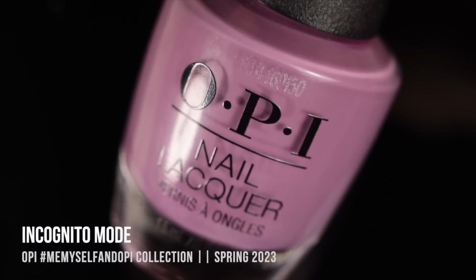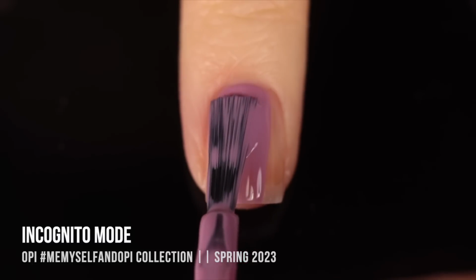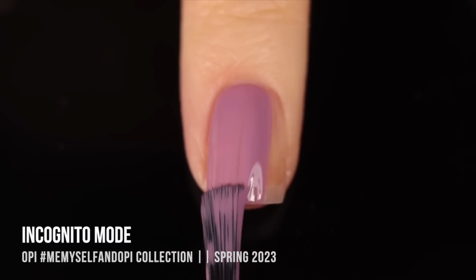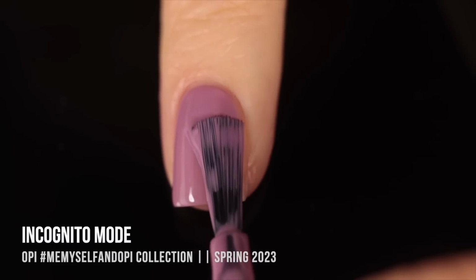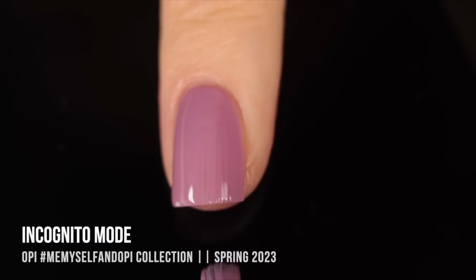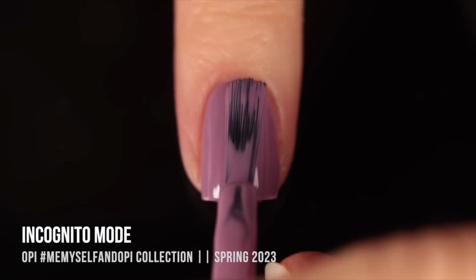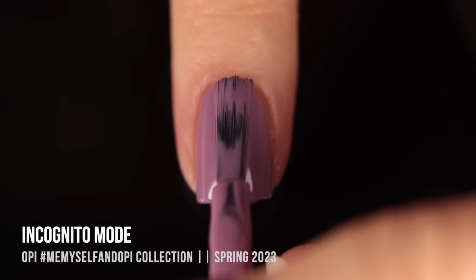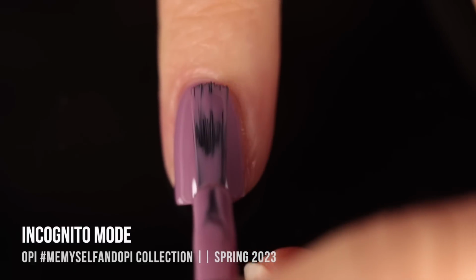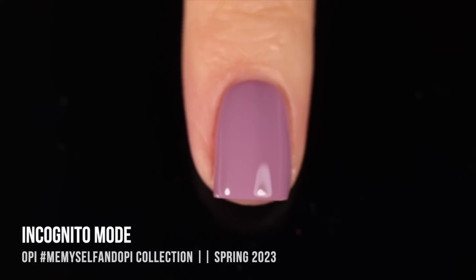And then we have the shade Incognito Mode, and this one is a really dusty, slightly warm purple cream shade, and this is the type of color that I don't really love in the springtime, so it's not my personal favorite. But that being said, it's a really great formula. It was very impressive in the first coat, but it did give me full coverage in the second. It does dry down very slightly darker than it looks in the bottle, but it definitely has that soft, dusty pastel kind of look that you see a lot this time of year. I know a lot of people are into it. It's just not my personal favorite, but the color is fine and the formula is great.